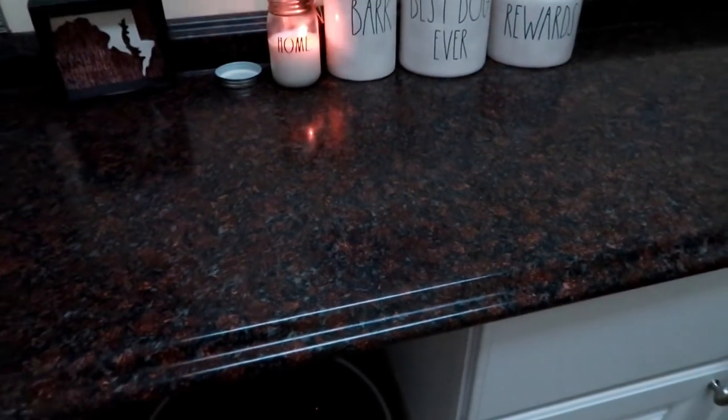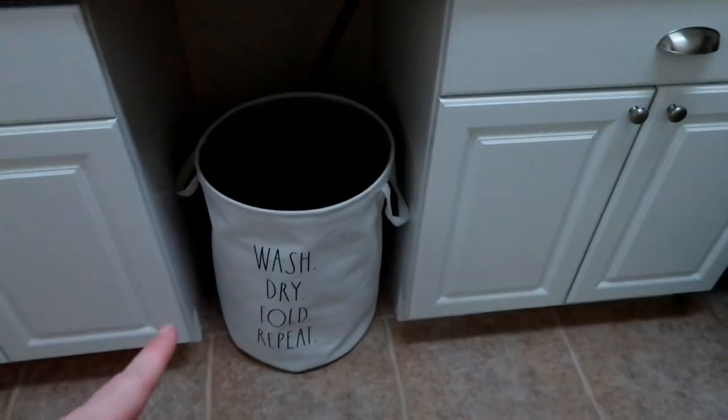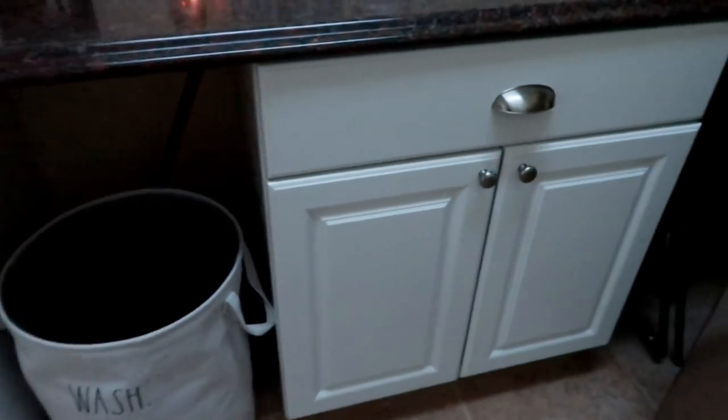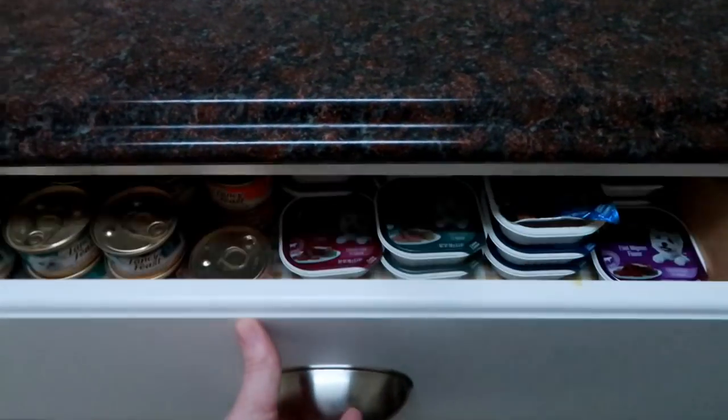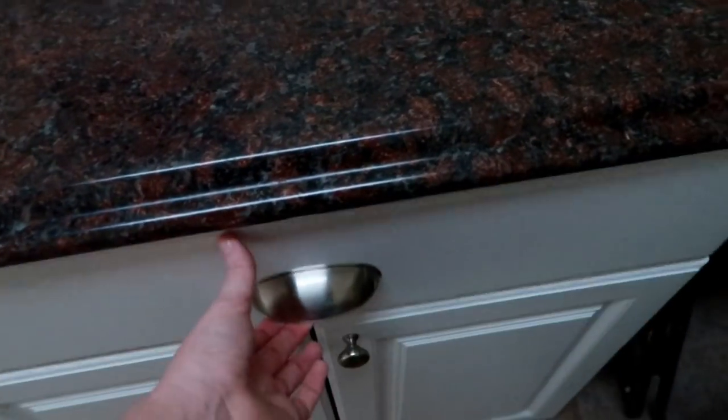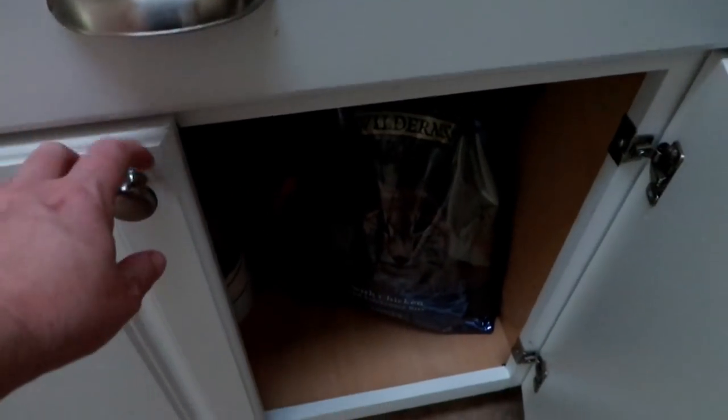These are laminate counters. And we have a perfect little spot for the wash, dry, fold laundry basket. And then hidden back there is my Ocedar mop. I just love that I can use this for two things. In here is where I have all the cat and dog food organized. And below here is the cat and dog food area where I have all their bowls and all their knickknacks and things like that organized. Back here is hidden storage. I have my stepladder and my little tabletop ironing board.